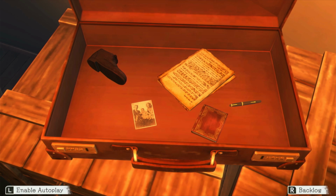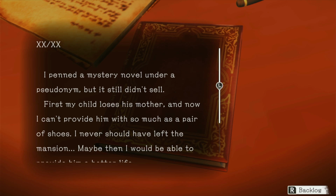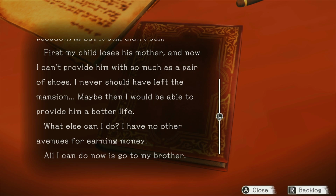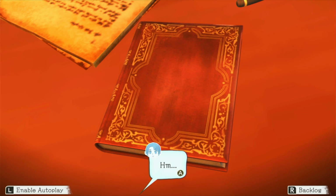Notebook. There's an old notebook. What do you think is written in it? Read it. A journal? I penned the mystery novel under a pseudonym, but it still didn't sell. First my child loses his mother, and now I can't provide him with so much as a pair of shoes. I never should have left the mansion. Maybe then I would be able to provide him a better life. What else can I do? I have no other avenues for earning money. All I can do now is go to my brother. There's some heavy stuff written in here.